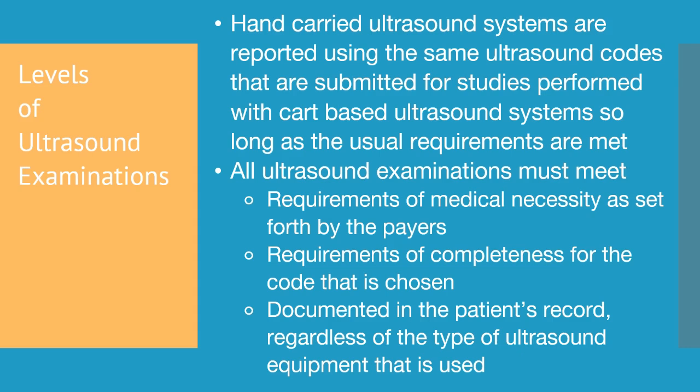It doesn't matter so much the equipment, whether you have handheld equipment, you're bringing it to someone at their office, home, triage, versus you have a cart. That doesn't matter so much with the billing. It's the procedure codes, it's the documentation, it's the medical necessity. Why did you do the ultrasound? It's more breaking down of what data you're collecting and why you're collecting that.